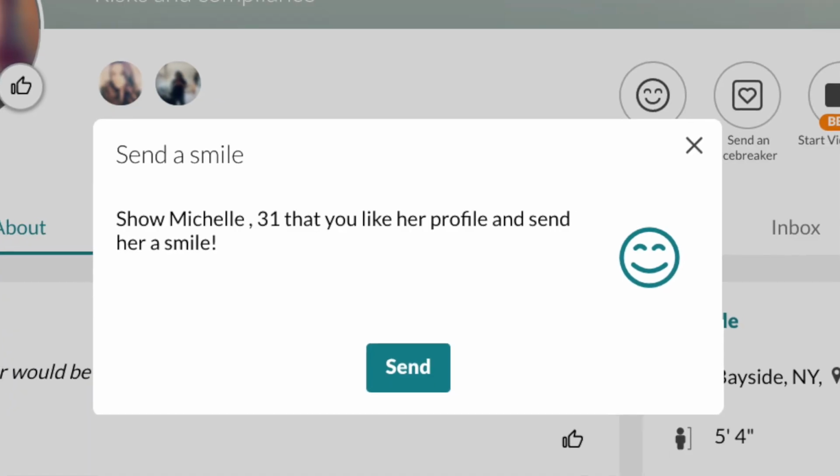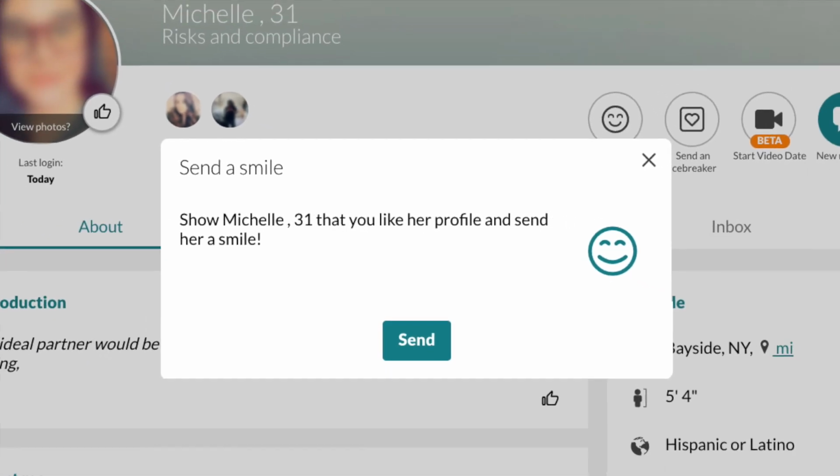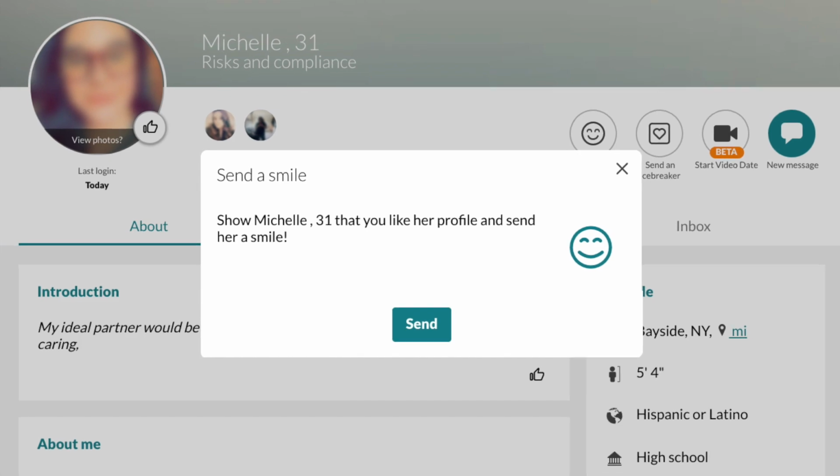On top of that, you can send a smile. A smile is like a heart or a wink on other dating apps and sites you might have seen. It's essentially just a little expression of interest, let's call it. A lot of the time you'll mostly just use this if you are a free user. It's a little bit of a, hey, I'm over here type thing without actually sending a message.